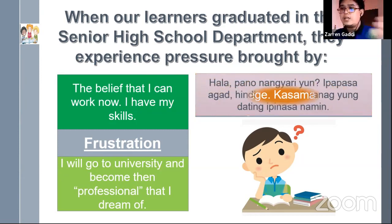Lastly, hala, paano nangyari yun? Ipapasa agad. Hindi nga naipaliwanag yung dating ipinasa namin. So these are the questions that our learners, okay, dala-dala nila iyan hanggang graduate.